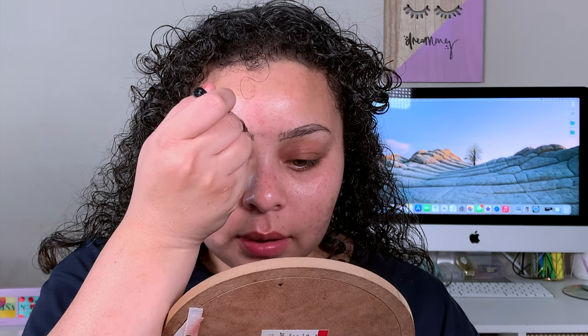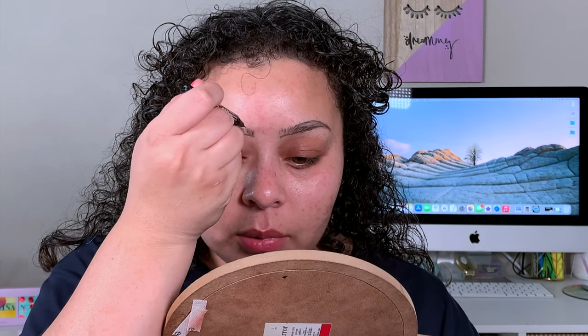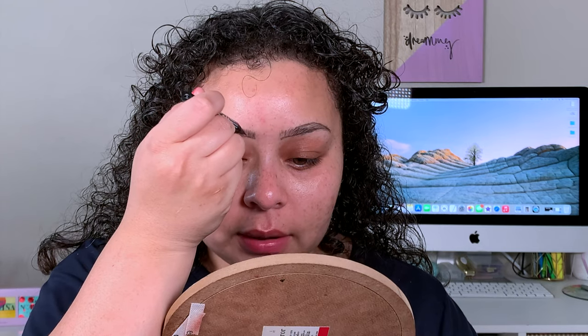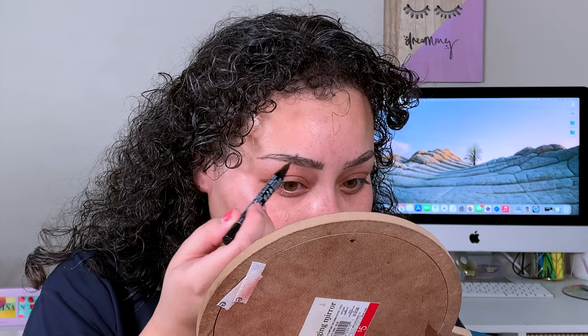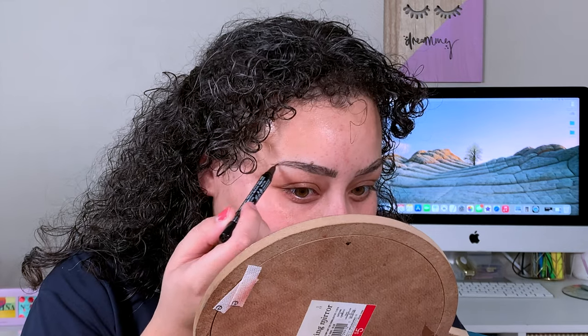And now, where did that go? Right here. Lift and sculpt, or yeah, no, lift and snatch, not lift and sculpt. And the key with this is to apply the smallest amount of pressure that you can, because the harder you push, the thicker the line. And every day, I just go in and kind of fill in where your girl got some bald spots.